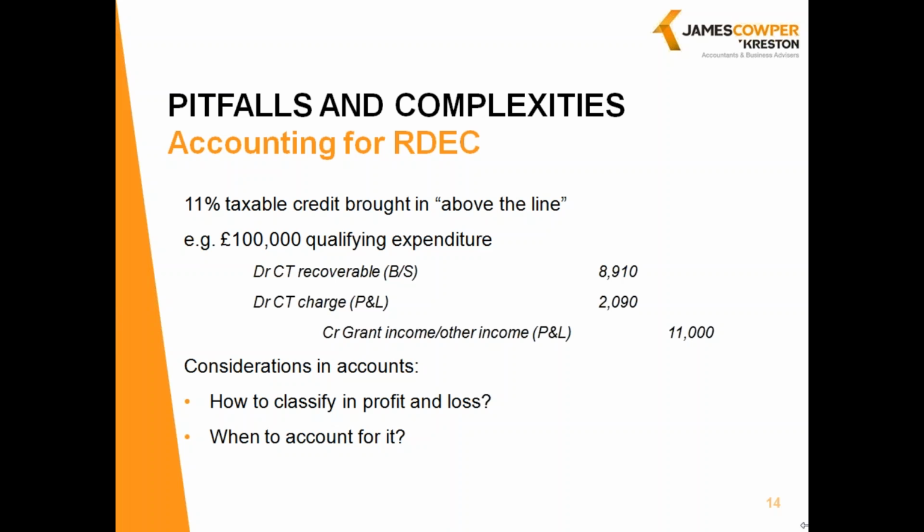Do you anticipate it in the accounts? Because you'll be typically doing your R&D claim in arrears, but now with this R&D credit there's this accounting adjustment. Are you going to bring it in above the line in your current year accounts, even though you might not have submitted the claim? And indeed we've seen clients where they perhaps start to anticipate it in their monthly management accounts or quarterly reporting, but you need to have robust systems to be able to demonstrate that you have anticipated the credit correctly. And again, this is something to consider with your auditors.